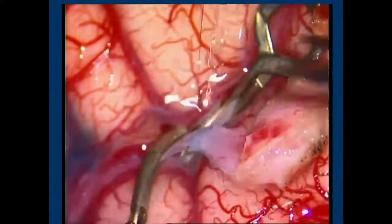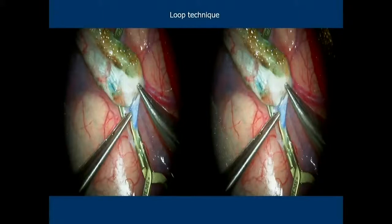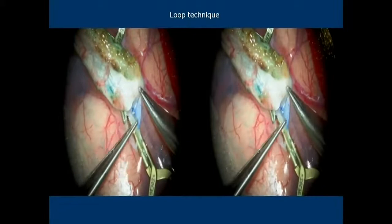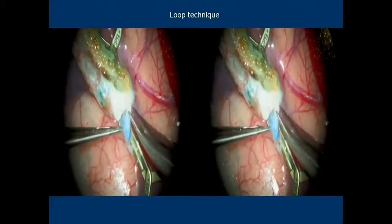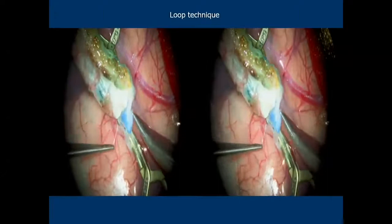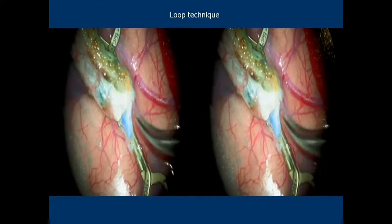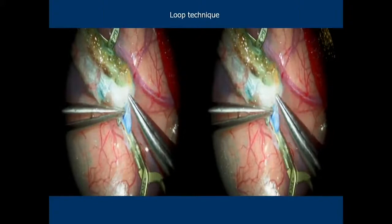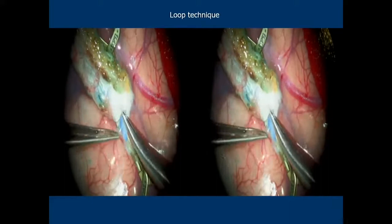This is a 3D video showing the loop technique. I always use interrupted suturing. This is not a continuous one.